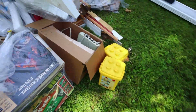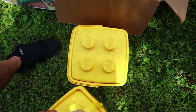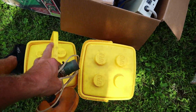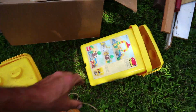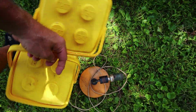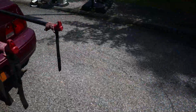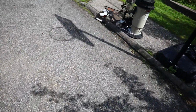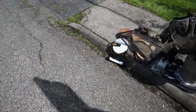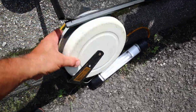So let's get our Duplos and our lamp. Don't spill the Duplo in the grass. That's the number one rule of trash picking. Cardinal rule. Don't spill the Duplo in the grass. I really don't think I'm gonna get enough footage today to make a whole video, but there's always tomorrow.